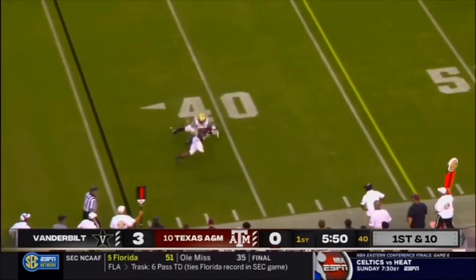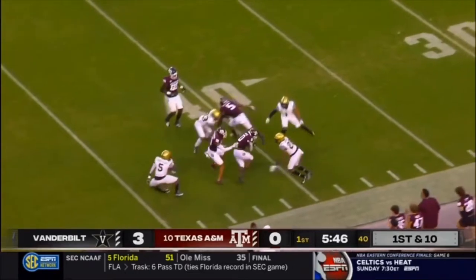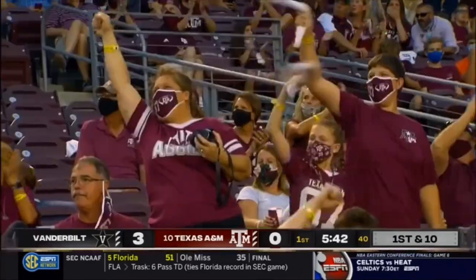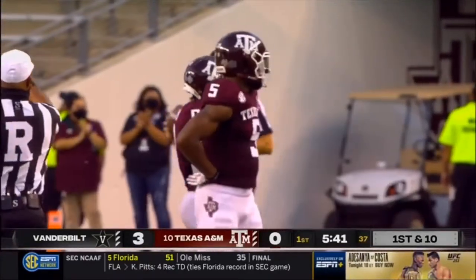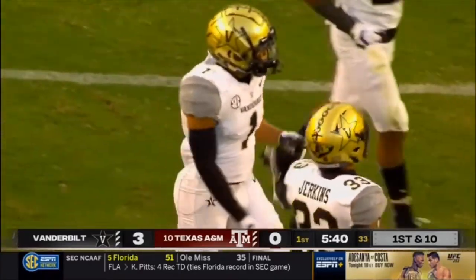On first down, Mond rifles it, complete at the 39. Breaking one tackle and racing down the sideline, trucking defenders inside the 40. And finally brought down is Ainias Smith. What a catch and run by the sophomore out of Sugar Land, Texas.